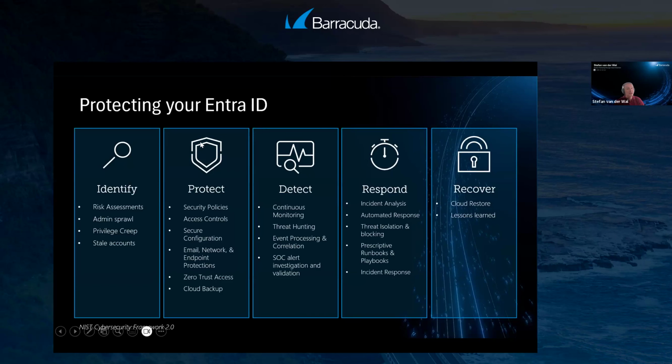So, hey, what am I doing to protect here? What am I doing to detect and respond? Because, for instance, if I talk about backup of Entra ID, that's not going to help me detect and respond. It does help me with backing up as a preventative measure, but it won't help me understand what is happening to my identity and respond to that in kind.